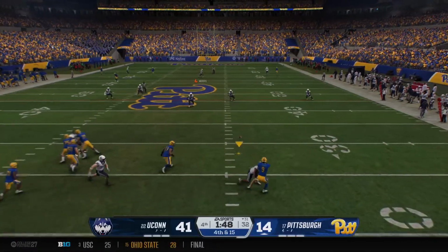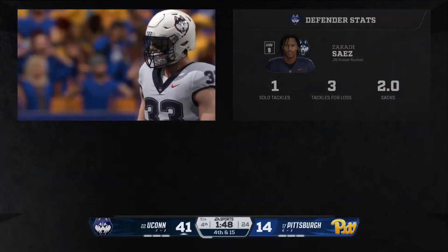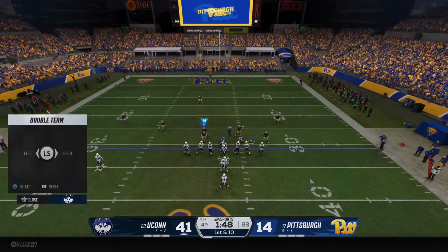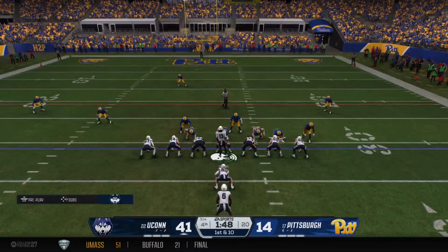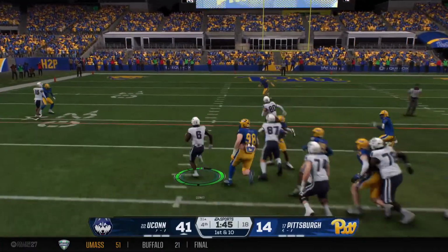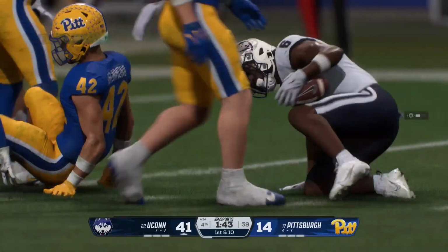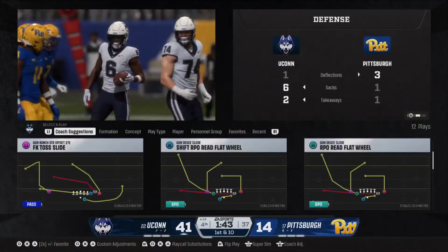Under pressure. Takes a hit as he releases it and just spiked it right into the ground. Couldn't ask for better starting field position for this offense. They'll keep it on the ground to keep this clock moving. Got enough for the 1st down. He stopped, but he's got enough to move the chain.